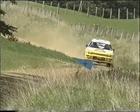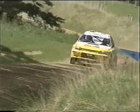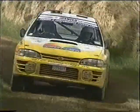13th, and lucky for some, was Kerry Evans in his Kia Trailers Subaru Impreza. The Aucklander's late run in the Parker NZ New Zealand Championship was maybe a glimpse of things to come.